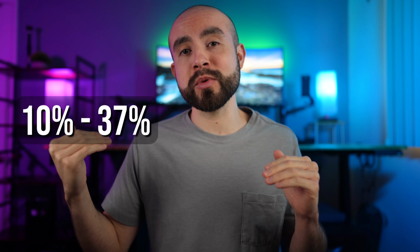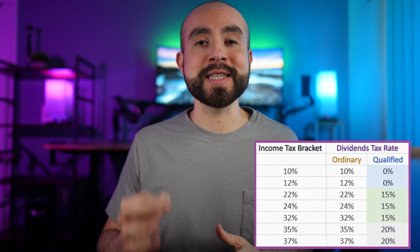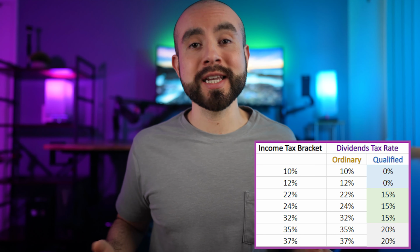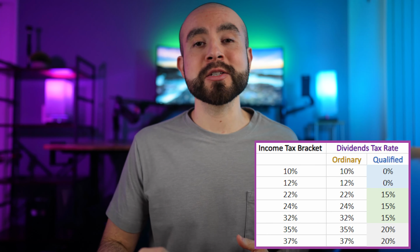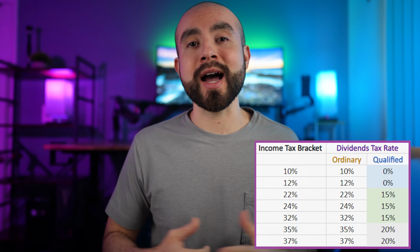Ordinary dividends are taxed between 10% to 37%, like I said, based on your tax bracket. And again, this may vary by year. Qualified dividends, though, are taxed at rates of 20%, 15%, or even 0%. Again, this also depends on your tax bracket. If you'd like to see how the dividend tax rate applies to your specific tax bracket, feel free to check out this dividends tax rate chart right here for reference. Again, guys, these are the current dividend tax rates for this year. You can always stay up to date with the latest tax rates on the IRS website.